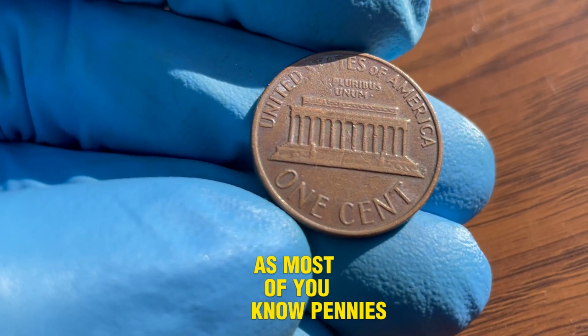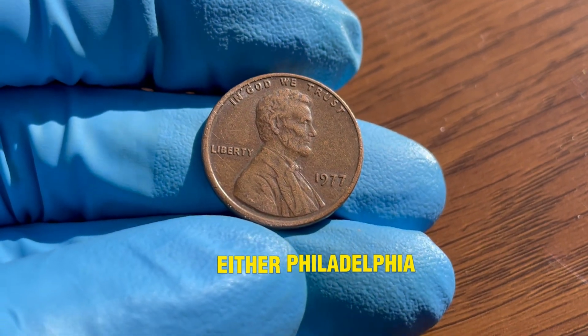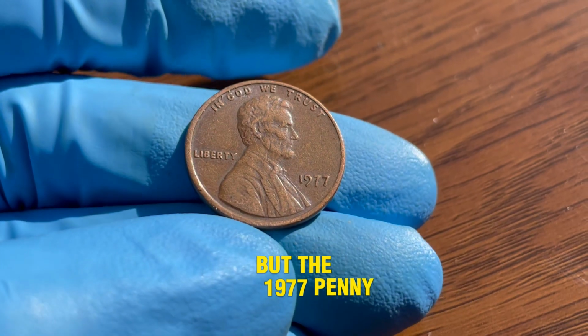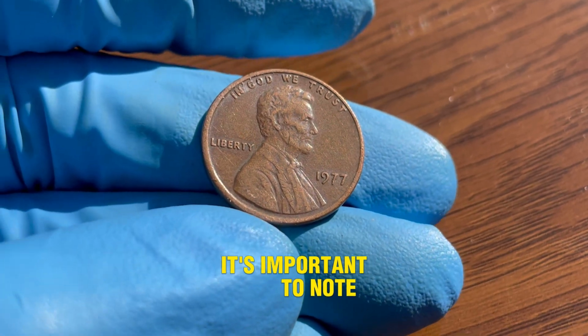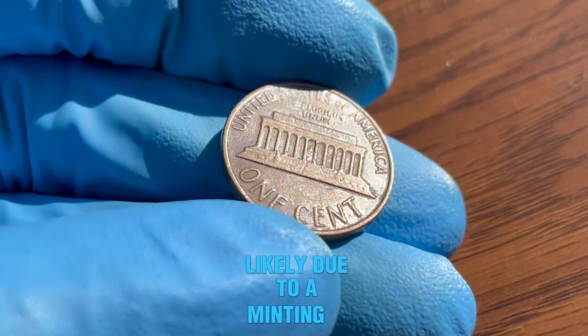As most of you know, pennies minted in the US typically have a mint mark that shows where they were made, either Philadelphia, Denver, or San Francisco. But the 1977 penny? It was supposed to have a mint mark, but some coins came out without one. It's important to note, this was not a mistake. It was a rarity that was likely due to a minting error.